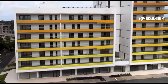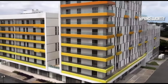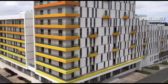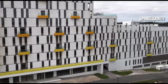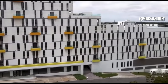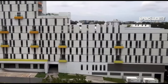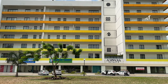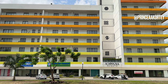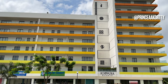Adinkra Heights, a world of endless possibilities where dreams become addresses and homes are filled with echoes of laughter. Adinkra Heights is nestled in the heart of Accra, where modern living meets urban elegance. Today, we are going to explore the breathtaking features and amenities that make this the ultimate destination for sophisticated city living.